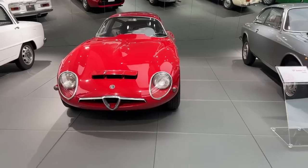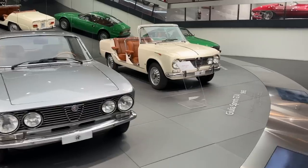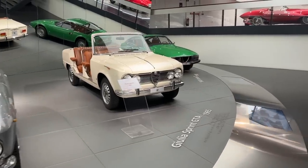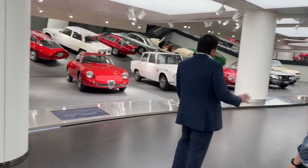I made a research and we found more than 500 movies with an Alfa Romeo in a protagonist role, not just appearing there, but it is impossible to have all of them because we have to pay the rights. We choose 12.